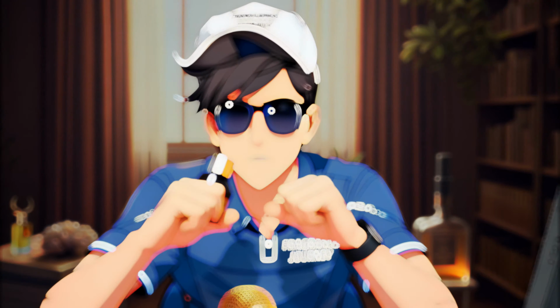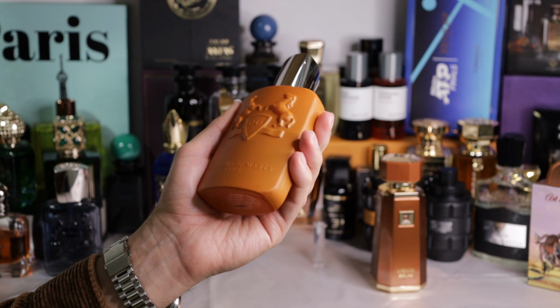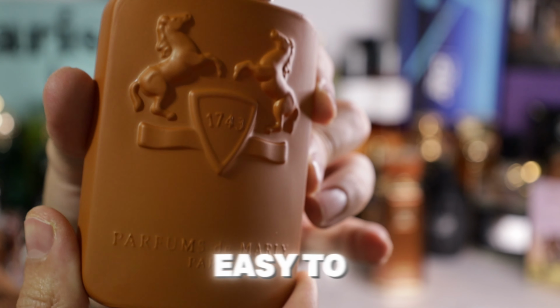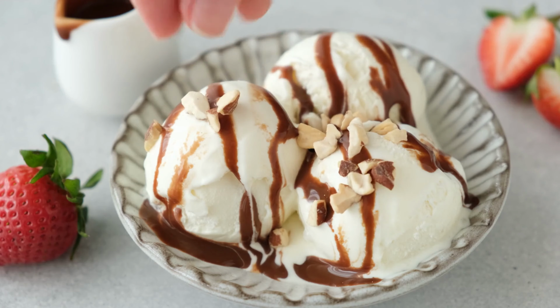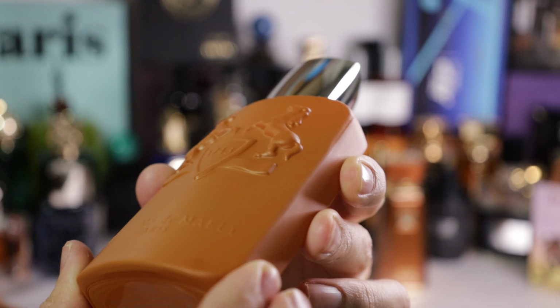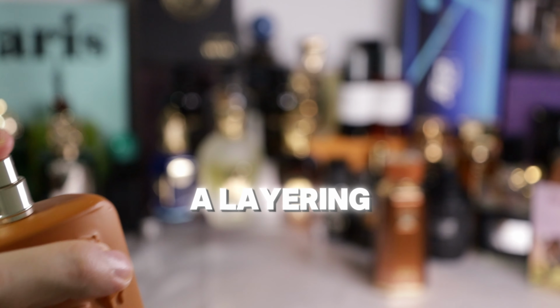Before we dive into the clones, let's take a closer look at their inspiration. Parfums de ALTHAIR, a fragrance that's undeniably one of my personal favorites from the house. This one has gotten me so many compliments, and it's easy to see why. ALTHAIR is a warm, spicy, oriental vanilla fragrance that feels incredibly versatile and elegant. It's 100% unisex, perfectly suited for fall and winter, and works beautifully as a layering fragrance.